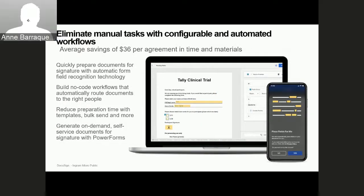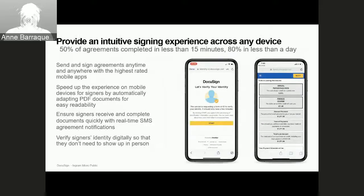Another thing that has a strong impact is improving efficiency across your business by automating the preparation of agreements, configuring routing rules, and tracking agreements in real time. And our customers see a saving of up to $36 per agreement on average. How do we reach that number? Well, if we have a look at automatically preparing an agreement for signature using our AI-driven document recognition technology that identifies the form fields of the document and appropriately tags them, this has a strong impact on how we manage agreements. And we see that it's really the best way to handle that.